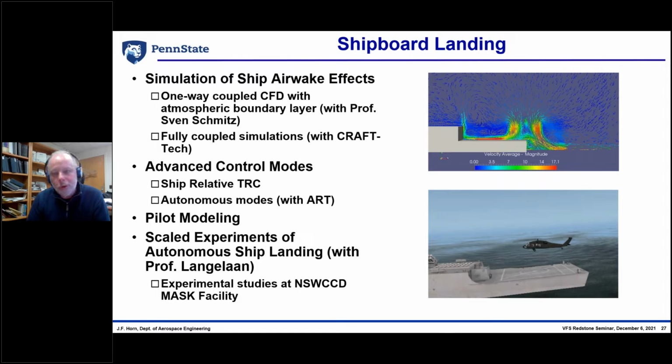In the early years, a lot of people have been looking at ship air wake effects. The flow over the ship creates separated, unsteady flow that interacts with the helicopter and becomes an issue in terms of pilot workload, and can even limit the certification of the landing spot for certain wind conditions.